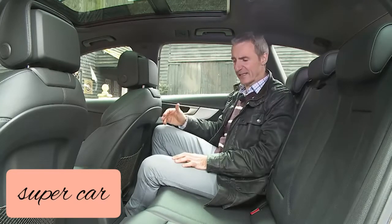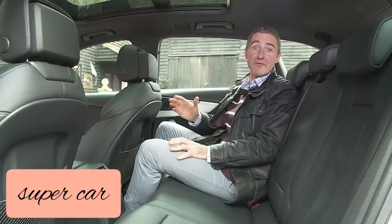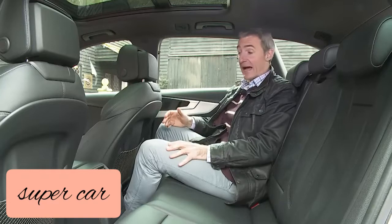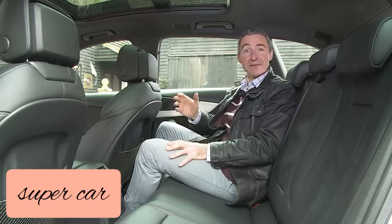More of an issue is this slightly prominent centre transmission tunnel. Still, three adults are very rarely carried at the back of this kind of car, and two will be as comfortable as it's possible to be in a compact executive estate model of this sort.